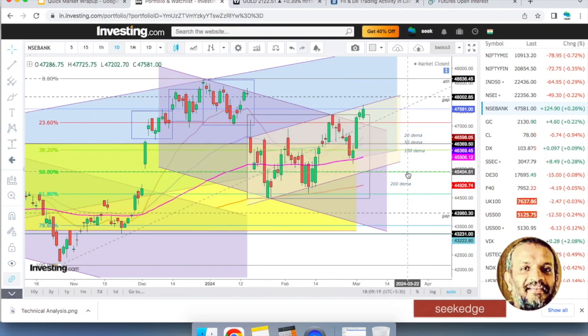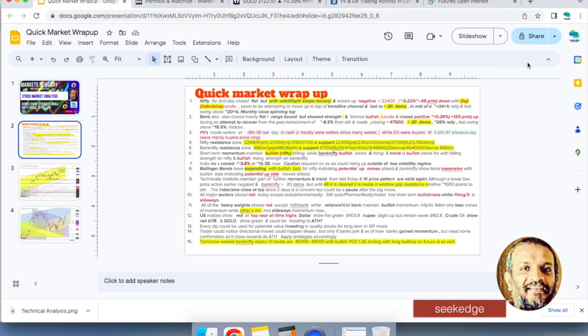And then the 50% retracement, good support will come in at 45,400. And the exponential moving average comes near 45,000. So that's the support and resistance on the Bank Nifty for the next day.